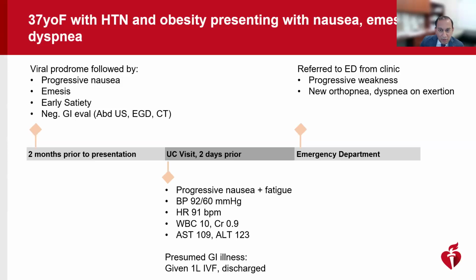A heart rate of 91, as Dr. Morrow illustrated earlier, is worrisome. And obviously elevated LFTs that were present here. So this patient was already in SCAI B, probably cardiogenic shock at the time that they were diagnosed with a GI illness here. Unfortunately, actually received a fluid challenge and then was discharged. And so the recurrent presentation here 48 hours later should not actually be that surprising, but obviously concerning. Now is coming in extremis.